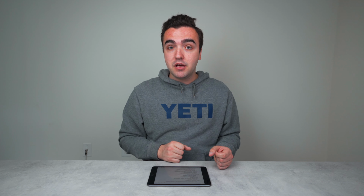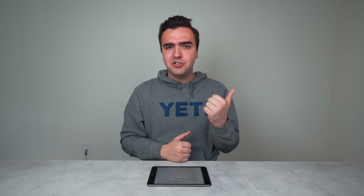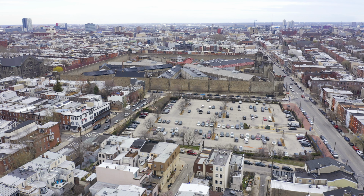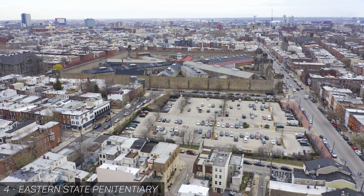Also, as I've said for the previous 2, look out for the low helicopters, specifically in this spot because Penn is located right next to you. If you're looking at the skyline, it's located to your left, and sometimes they're bringing in patients on a helicopter, so they're flying very, very low. Just be careful.